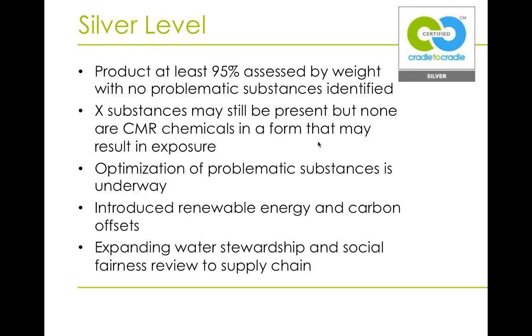So getting more towards what we really want in products is at the silver level, where a product is at least 95% assessed by weight, and no problematic substances are identified in those 95%. X substances may still be present, but none are CMR chemicals in a form that may result in exposure. Optimization of the problematic substances is underway, and companies are actively working towards eliminating those. And at the silver level, companies have already begun to introduce renewable energy and carbon offsets, and then are working towards expanding water stewardship and social fairness through the supply chain.